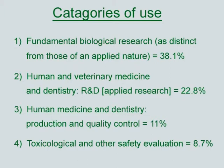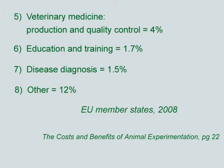Fifth on the categories of use of laboratory animals in EU member states in 2008 was veterinary medicine, production and quality control, which equaled 4%. Sixth was education and training, and this equaled 1.7%. Seventh was disease diagnosis, and this equaled 1.5%. And eighth was other, and this equaled 12%.